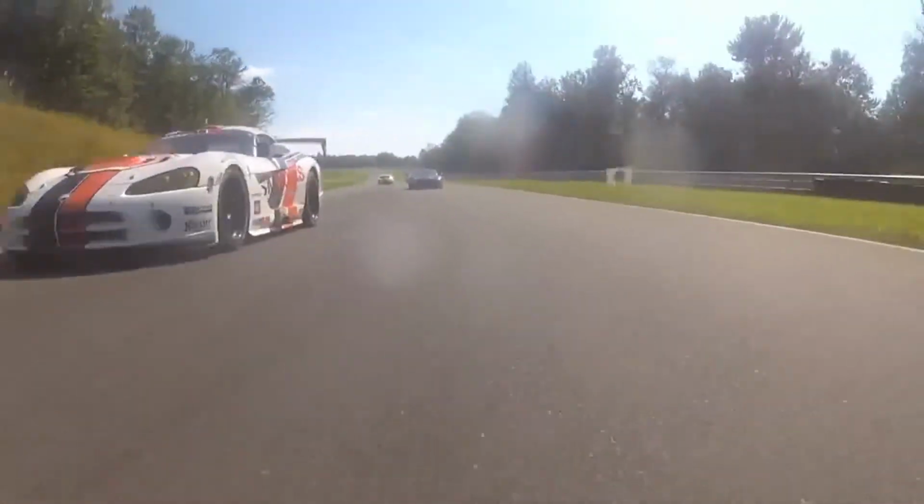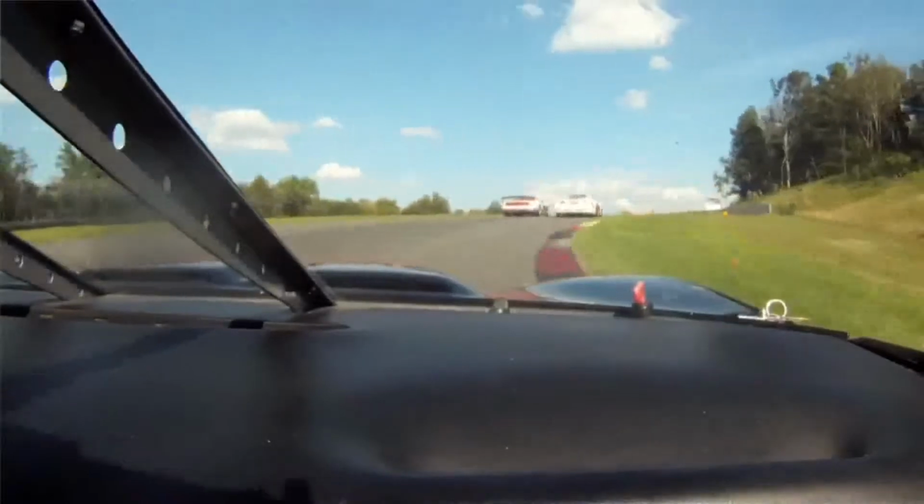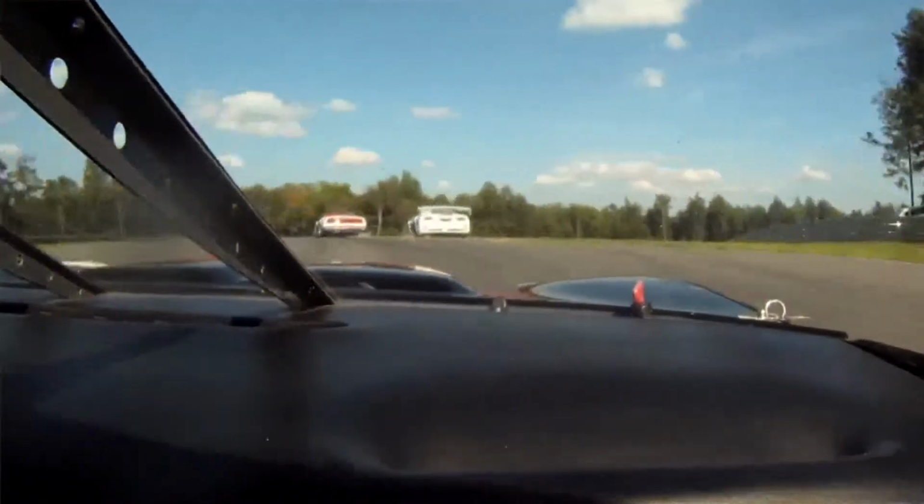The pair approaching traffic. Past the Porsche and the Corvette, Winkler stuck. Neither Lassier or Hartley giving an inch. Both of them in the grass.